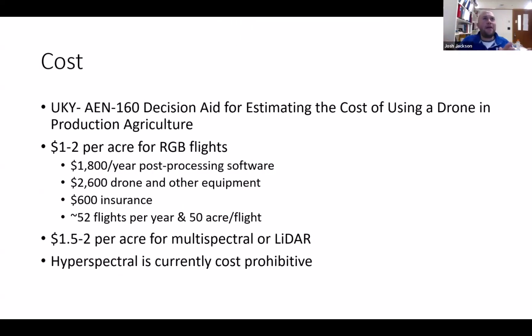So I want to go ahead and emphasize this though. So our cost, I got a decision aid. So AEN 160 helps you estimate the cost of using drone in production agriculture. For our regular flights, with just a digital camera, it's $1 to $2 per acre for the flights. Is estimation. We're paying about $800 per year in minimum in post-processing software. Your drone and other equipment, initial cost could be about $2,600. And it'll vary. You can spend as much or as little as you want. Drone insurance could be about $600 per year. And if we're flying 52 flights per year and doing 50 acres per flight, that's where we kind of get that $1 to $2 per acre for these flights.